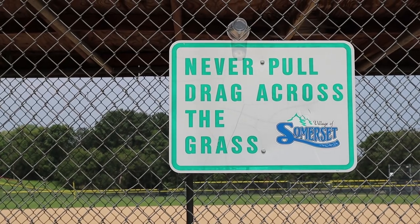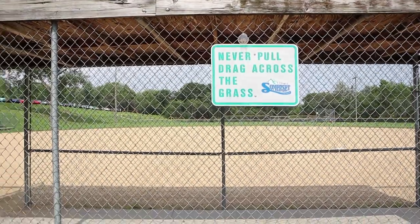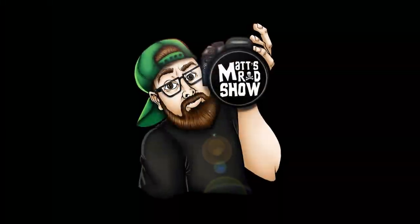Never pull drag across the grass. Somerset, Wisconsin. Good advice. The car shows up there. A little baseball field down here.